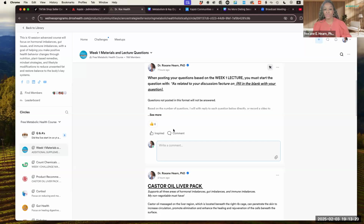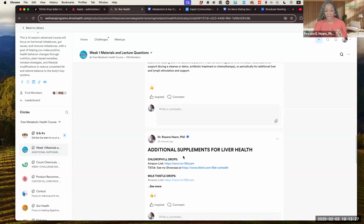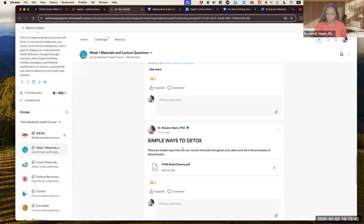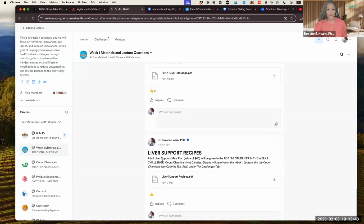Anything I reference in terms of supplements, your weekly challenges will be here. So you're going to go into week 1 materials. I talk about the castor oil liver pack here. I talk about additional supplements for liver health with links for you. There's a document on simple ways to detox where you don't need to spend money. There's how you give your liver a massage on here. There's also liver support recipes. There's like 3 recipes here.